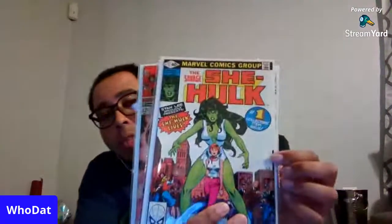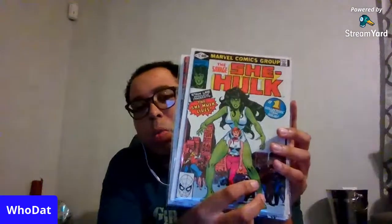This book has a small tear. Besides that, it's pretty nice. If it didn't have that tear, I think it'd be a 9.4. But it has a little tiny tear, maybe 1/8. It's pretty small, but this one I'm submitting as well. She-Hulk #1. Gonna pair it up with probably a lot of She-Hulks I have, so I'm sending that one as well. I have $60 in this one with the other, I think, 5 books. So I think I'm okay for that.